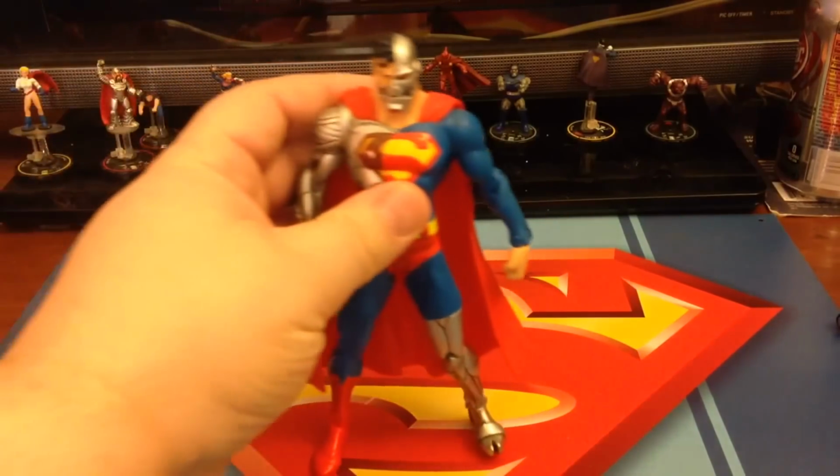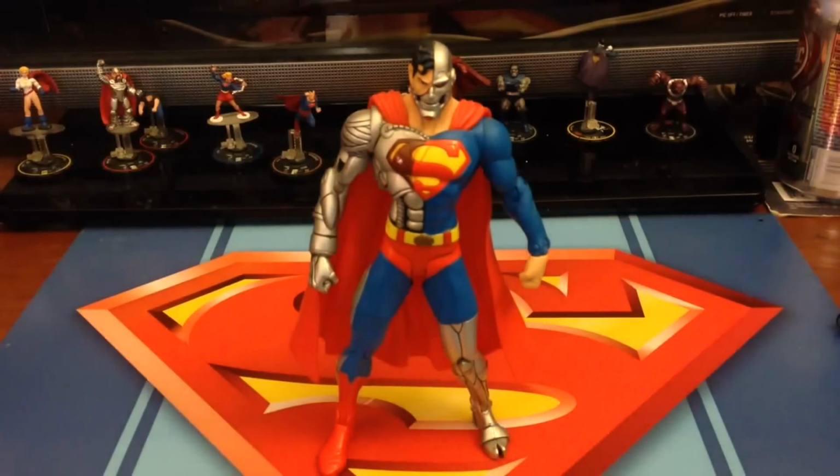So, in the number 2 spot, from that same collection where we saw Steel and we saw the Eradicator, we have the Cyborg Superman. This is the best version of the original Cyborg Superman costume. There are some great other figures out there. There's some other DC Direct. There's the Yellow Lantern Cyborg Superman. There's some great cyborgs out there. There really is. But for my money, this is it. If you're only going to have one representation of the Cyborg Superman in your collection, it's got to be this guy.